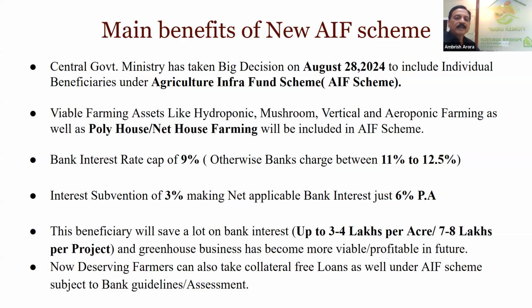Now the banks are also interested in giving loans under the Agriculture Infra Fund. Many banks have come forward to give loans for polyhouses compared to prior to August 2024. Banks also have the leverage to give loans without collateral security, depending on the profile of the customer. That is also a good point.